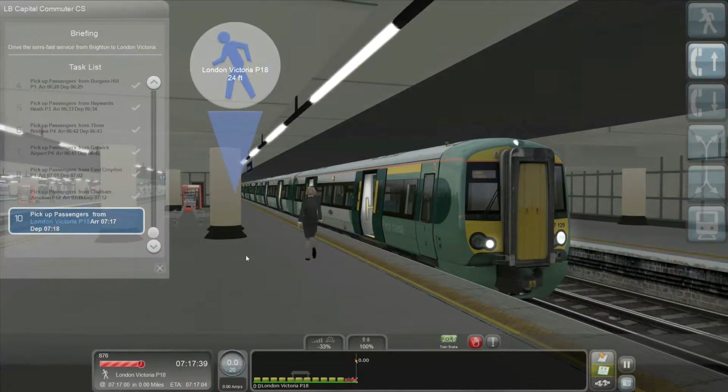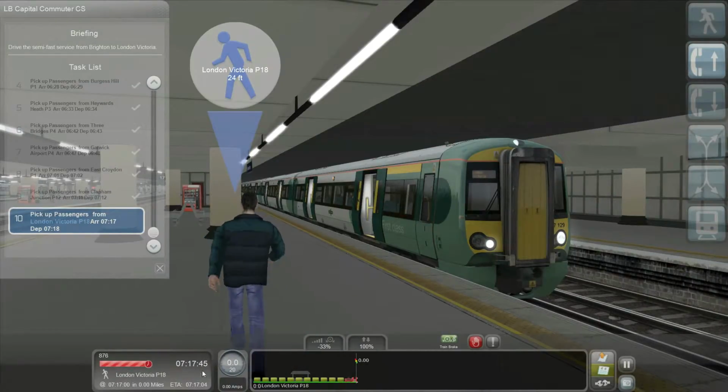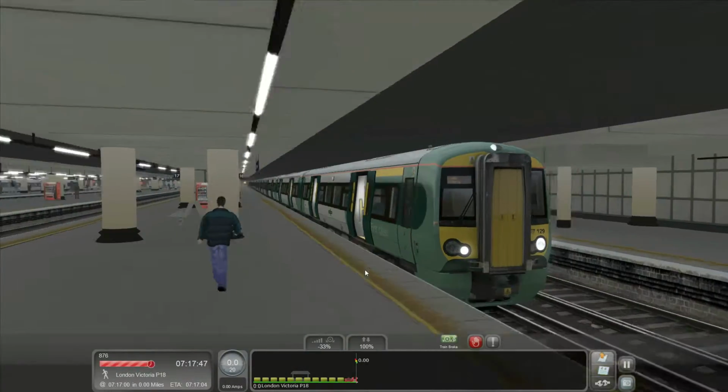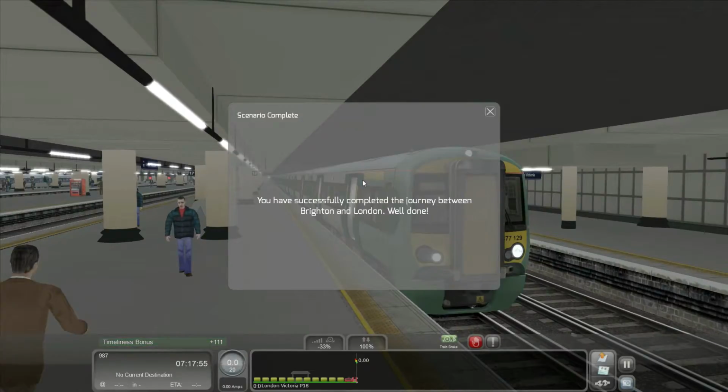Yeah, this is the end of this scenario. We just have to wait here until this loader gets till 7 hours and 18 minutes, because then I'll have unloaded or whatever. See, this guy just jumped on the train, so maybe there's a return journey after this, but it's not for this case.